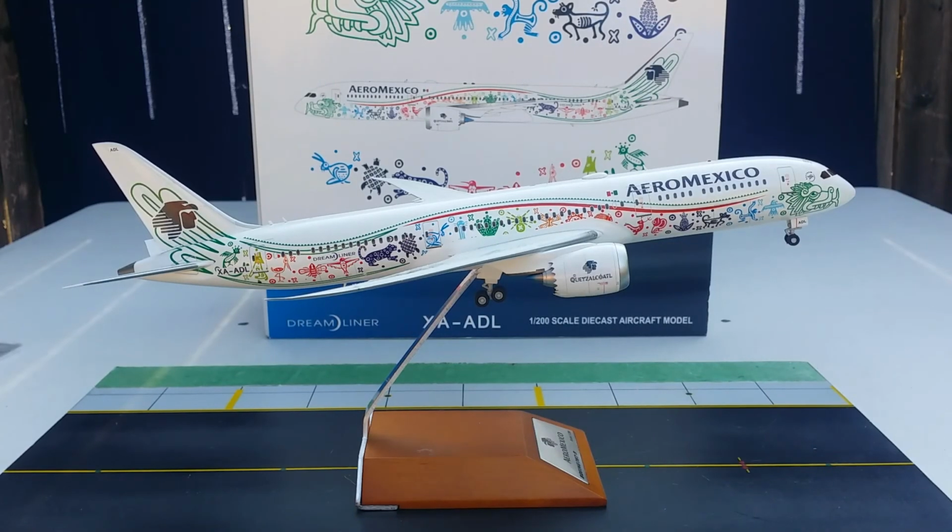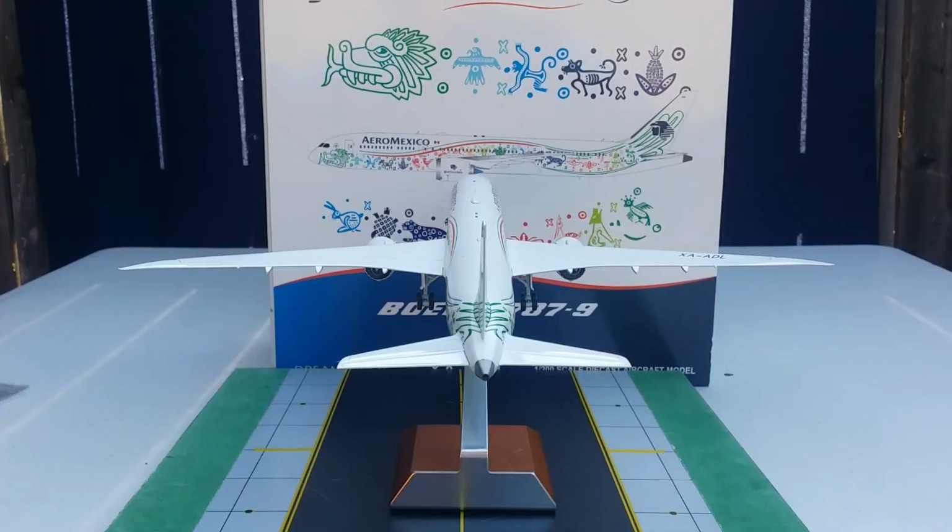Now you're looking at this model from the starboard side. Alright, everything intact, how the wings are flexing on that side as well. And finally, you're looking at this model from the tail cam angle. Nice.